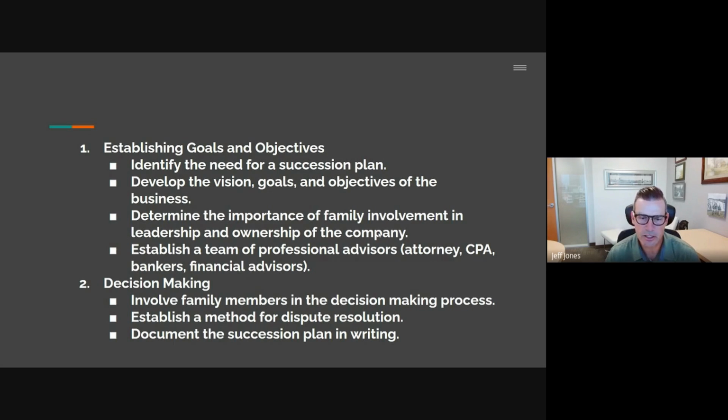The second thing is who's going to be involved in the decision making. My best recommendation is to involve family members, spouse, family, people you're close with in the decision making process, so they have a voice, but most importantly, so they have an understanding. Again, so should something unexpected happen, they know where things are going and they know the wishes of those decisions.